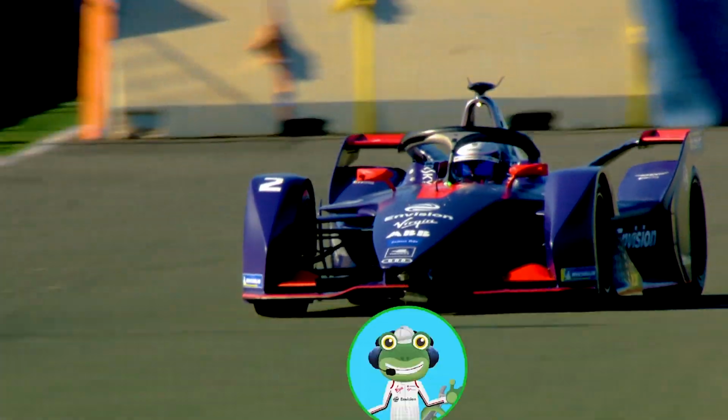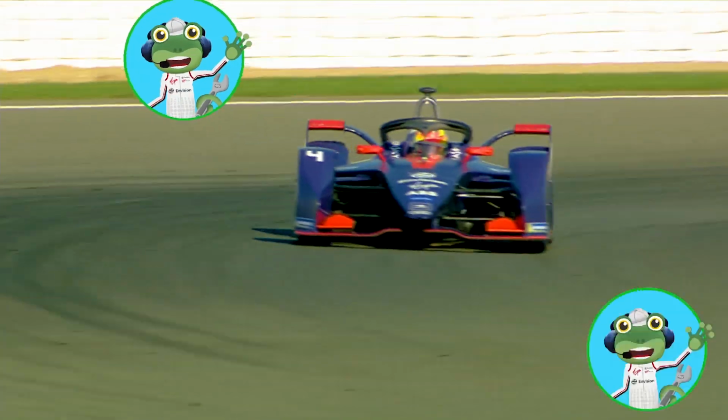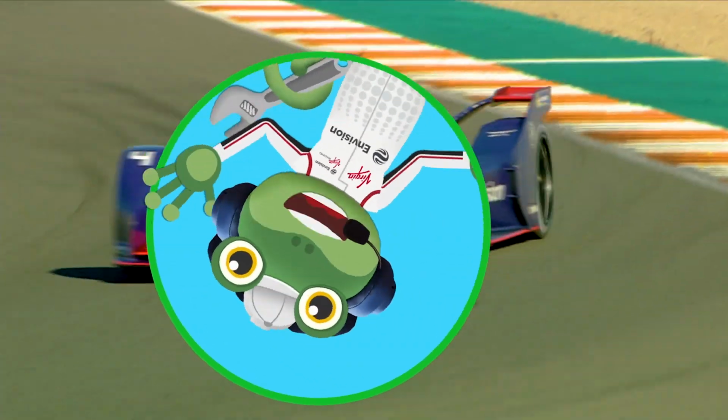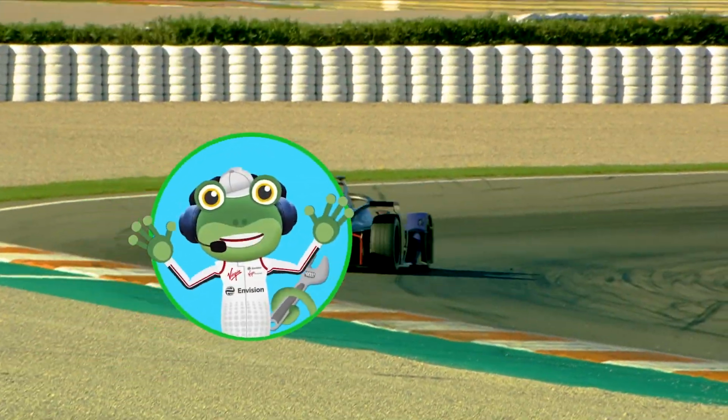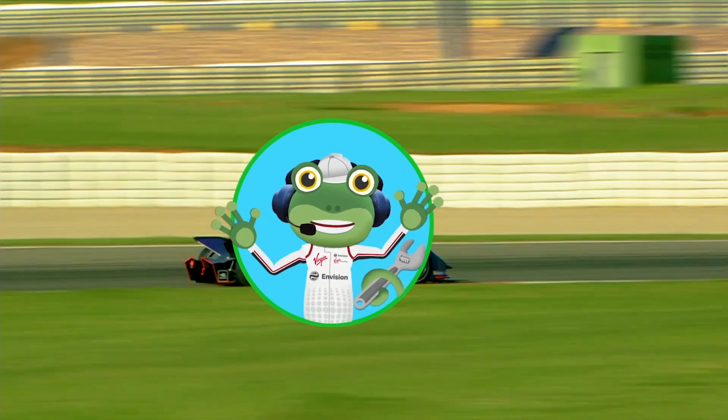Look at them go! Whoa, speeding round and round. Whoa, they're the fastest in town. Whoa, driving really fast. Racing cars go zoom as they fly past.